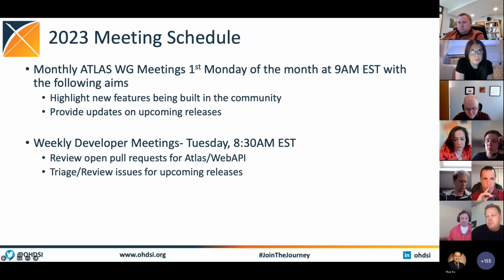And so to facilitate some of these objectives, we've modified our meeting schedule a bit. So we've had monthly work group meetings since last year, and we will continue to have those. You can think of those as kind of the 1,000-foot view of what's going on with Atlas. And in addition to those meetings, we've added a weekly developer meeting. That's on Tuesday at 8:30 in the morning.